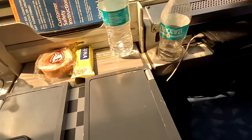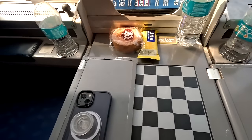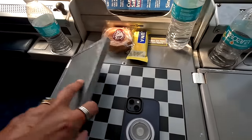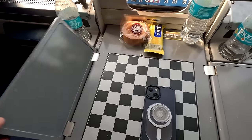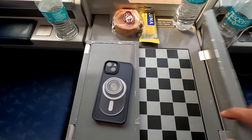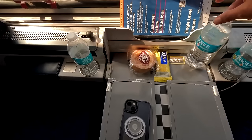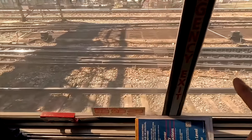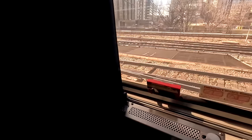So here is the tray that we can eat our meals at here in the room. You can also play checkers if you bring a checkerboard and checker pieces with you. I've never seen them on board, so I think you have to bring your own, or you can make some probably too. And they do provide water for you in the Roomettes, so we've got that. And a nice view as we leave Washington, D.C. here. Let's take a look at the other side.